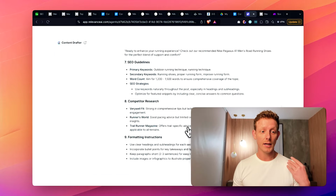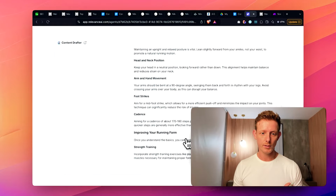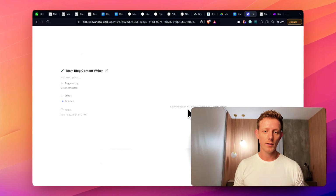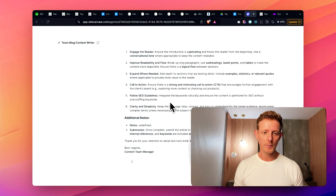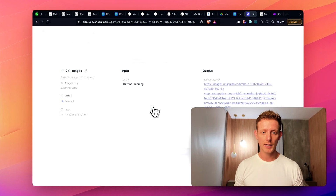Again, the director basically sends it the content brief, with all the research data, etc., and it writes the first initial version of the blog post. And then lastly, to the final version of the blog post, which is the team blog content writer. You can see here, in this case, it's a blog post. So let's see what they did in the background. You can see he used the get stock images tool here to get stock images.